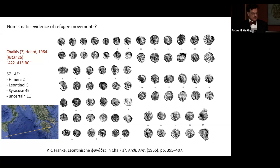However, soon after Franke's article was published, it turned out that the find spot was situated farther west, probably near Megara. Secondly, the underlying chronology changed. Today it is agreed that the Syracusan part of the hoard has to be dated to the last decade of the 5th century. Therefore, the hoard moves to a period when a citizen of Leontinoi had more reason to return to his home city than to flee from it.